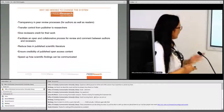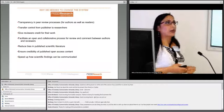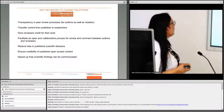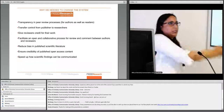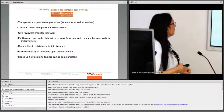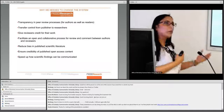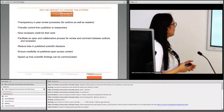So my last slide. So why did we need to change the system? It's for transparency, really. Transparency in the peer review process for authors as well as readers. And transferring control from publishers back to the research community. Giving reviewers credit for their work, because after all, they put a lot of work into helping a paper reach its final form. And really trying to facilitate an open and collaborative process between review and comment, between the authors and reviewers, to make it part of an open scientific discussion.